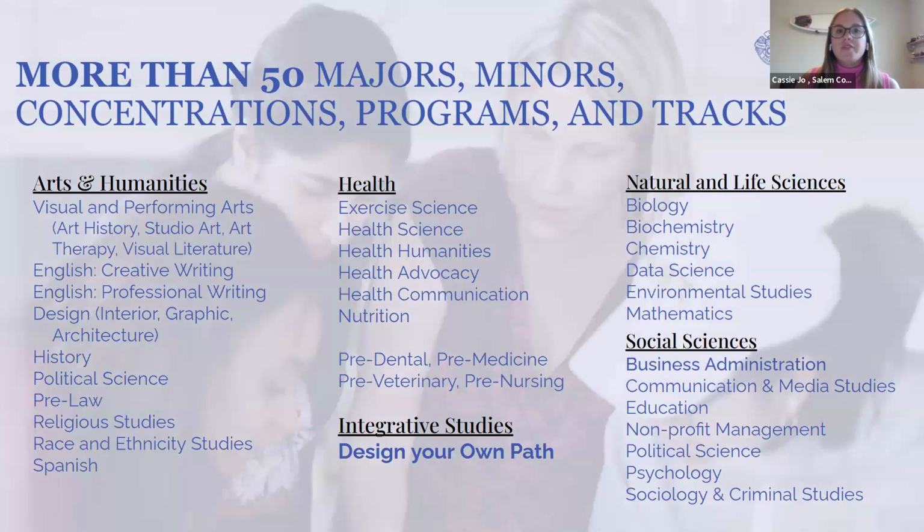So we have more than 50 majors, minors, and concentrations. Here's a list. Feel free to take a picture of the screen. One of the things that is kind of unique to us is our integrative studies program where you can create your own major, which I'll talk a little bit about later. But we also are one of the few liberal arts colleges in the United States that have a health leadership focus. That's not necessarily our primary focus, but most liberal arts colleges don't really have health sciences. But as you can see, we do have a pretty large list of health science programs, and they are continuing to grow.